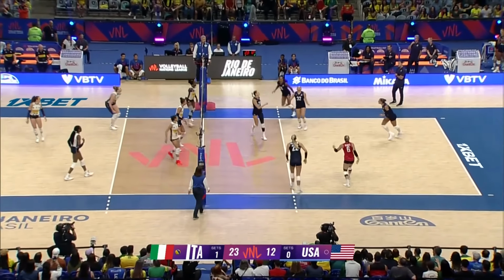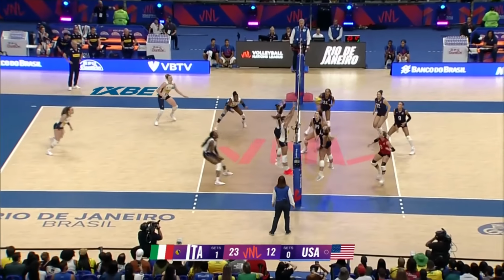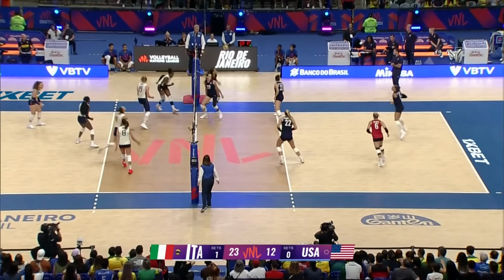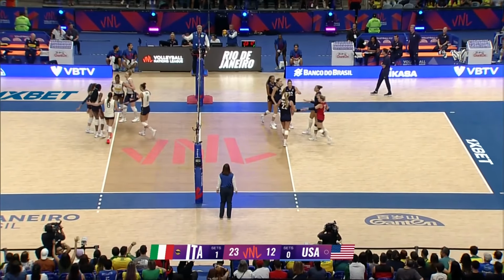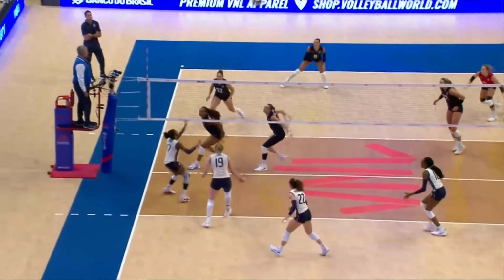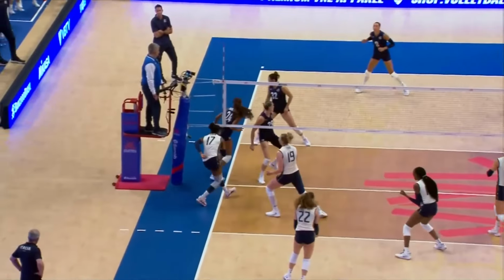SYLLA again, hence underneath it. Options available, Franklin tight. And the experience, SYLLA rips open the block. The middle blocker to close on USA's side. So McCage has to go such a long way, and there's that they need.